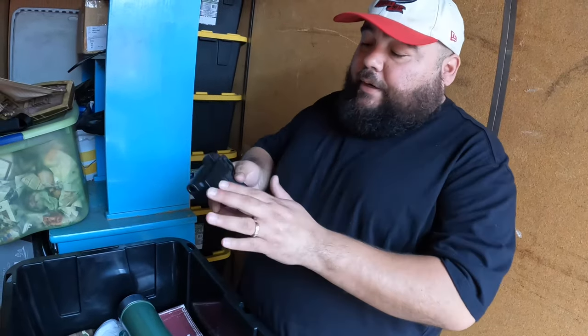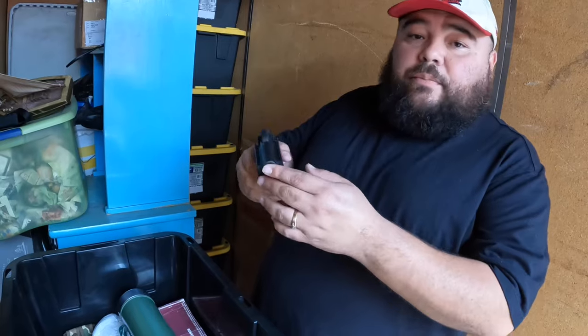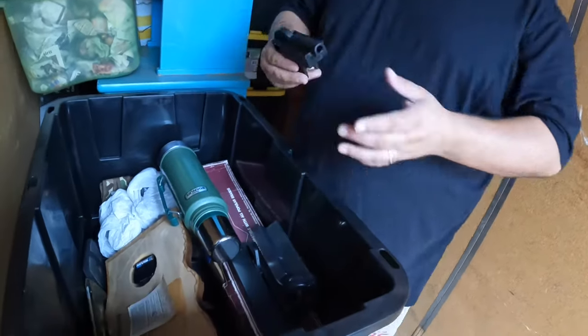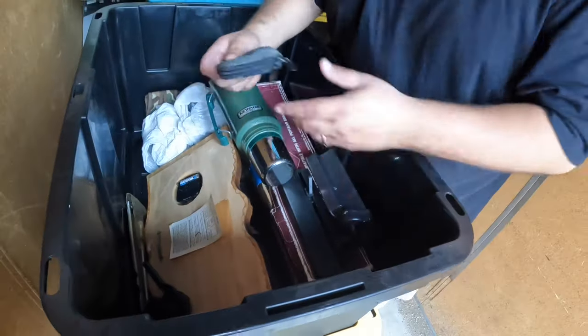I think you put your clip in here and you put your bullets in and it loads them, because when you load a clip and you put too many, it gets too tight and they're hard to push down. That's gun products.